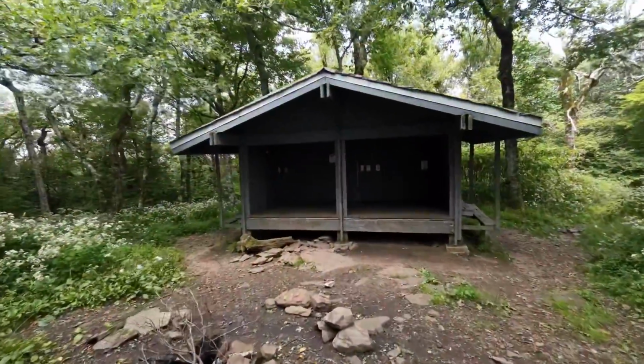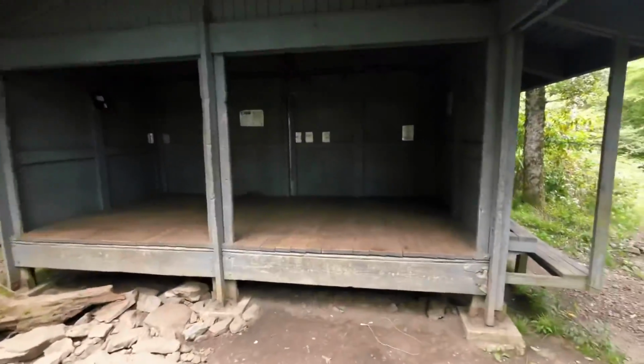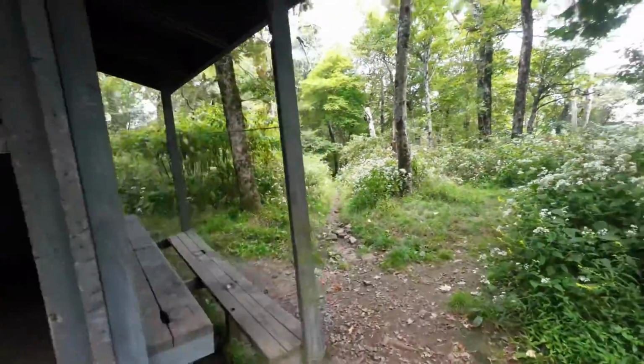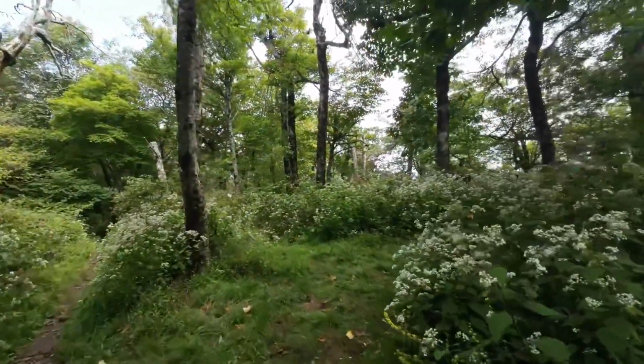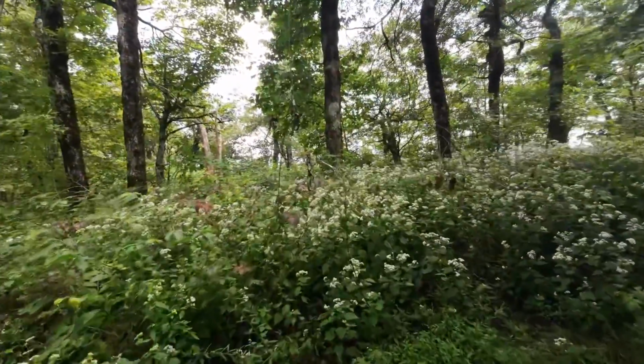Alright, so this is Trail Mountain Shelter. You see it's kind of small. Looks like it could fit about, I don't know, 4 to 6 people, I guess. And then there are bear cables over here. I don't know if you can see them or not. We'll get real close.